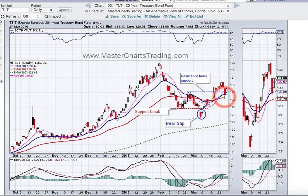But for now it seems that we've held on to the 20-day exponential moving average and then rebounded on Friday. And this is an inside day, so a move up or down from here may be a powerful indicator of which way it will go.